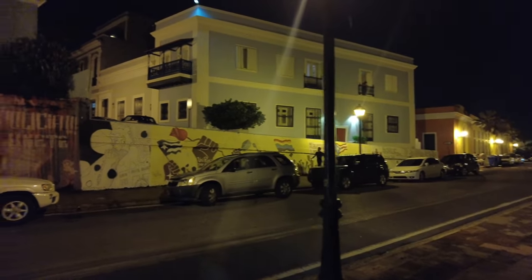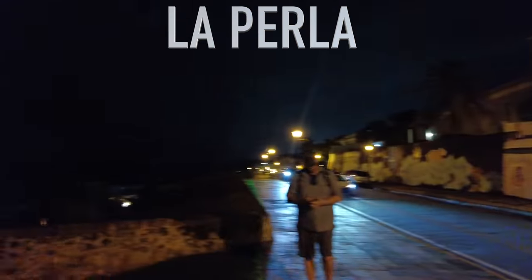So right up above here, we're in an area that looks like an old Spanish fort. Right above La Perla, you can kind of see down there, that whole area down there, where you hear the coqui frogs, is La Perla.